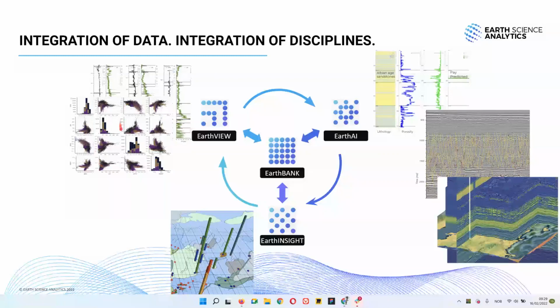EarthAI is making use of the data we have, both wells but also seismic, and generating volumes of interest, maybe volumes of faults, maybe volumes of properties like the acoustic impedance cube that we have here. We display it in 3D here. EarthAI brings you from 1D to 3D. EarthAI also allows you to perform time to depth conversion by generating quality controlled velocity volumes starting from the logs.